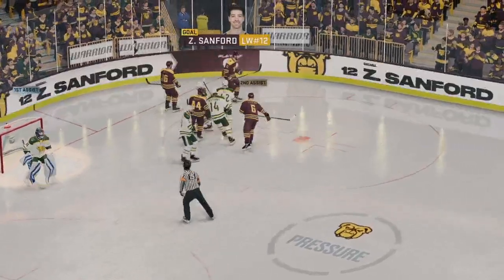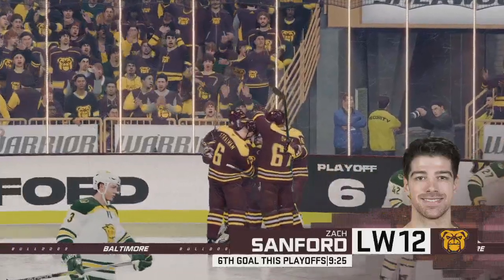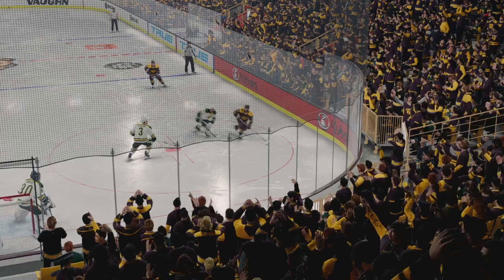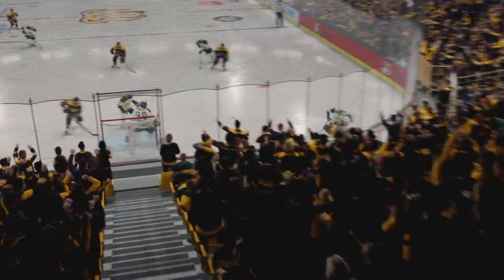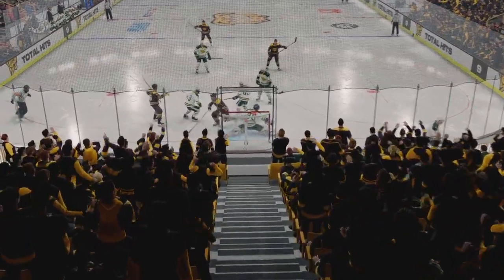The go-ahead goal! Well, the game is all about timing here, James, and now they're in front, so these next few shifts are critical. They want to play with a ton of energy and keep their opponent guessing. We get to the shot off the most coveted area on the ice, right in front of the paint, doesn't allow the goalie to get set up and puts it home.